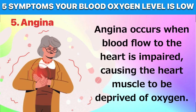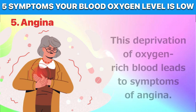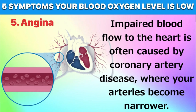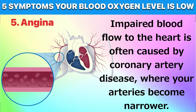5. Angina. Angina occurs when blood flow to the heart is impaired, causing the heart muscle to be deprived of oxygen. This deprivation of oxygen-rich blood leads to symptoms of angina. Impaired blood flow to the heart is often caused by coronary artery disease, where your arteries become narrower.